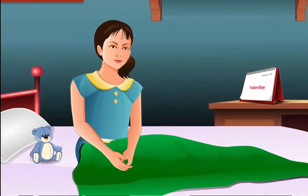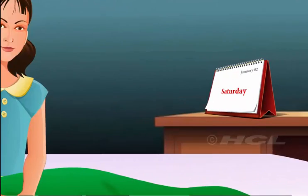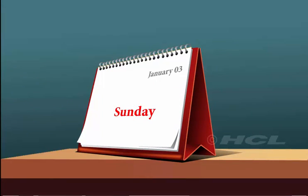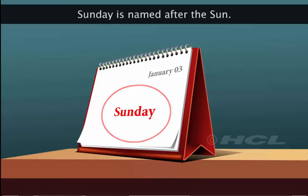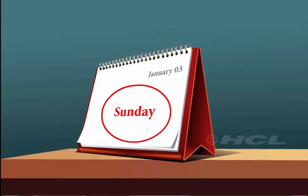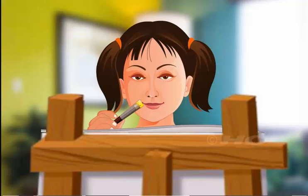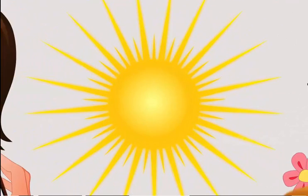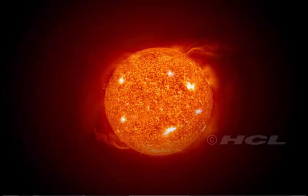Today, Annie is very happy as it is a Sunday, and Sunday is a holiday. Did you know that Sunday is named after the sun? Annie loves to draw. She has made a bright yellow sun in her drawing book. When seen very closely through a telescope, the sun looks like this.